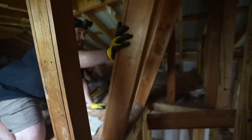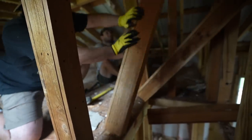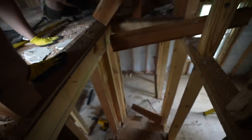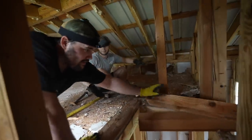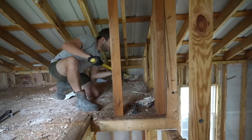Watch yourself down there. I got one up here. Dude, they even wrapped the 2x4. How nice of them. Nobody down there? No. You're clear. Help! About this guy. Okay. I gotta move for this.